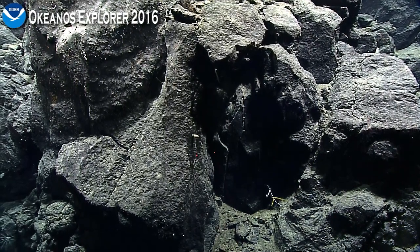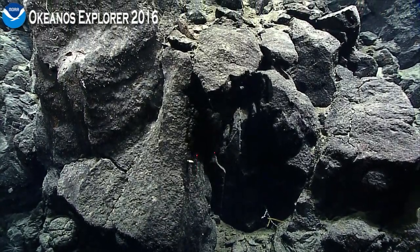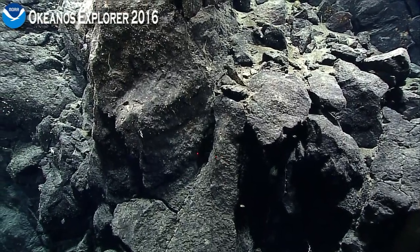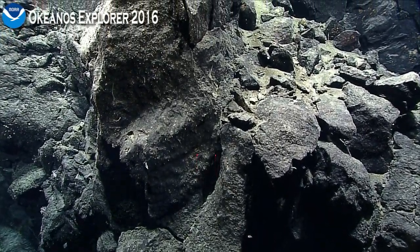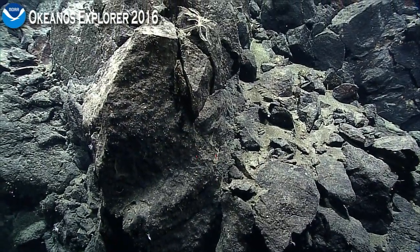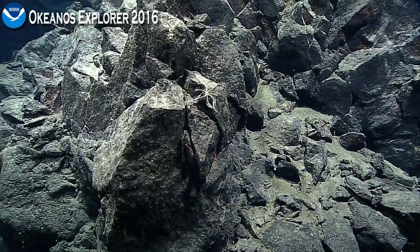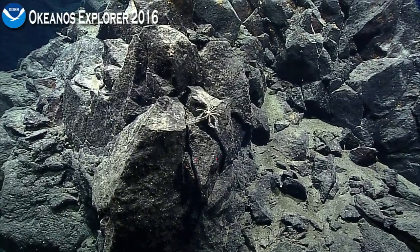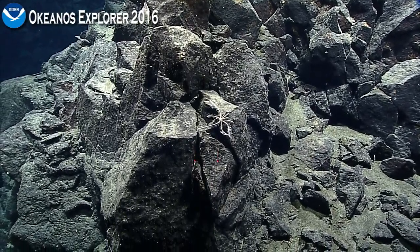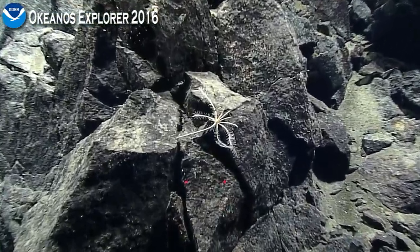Okay. Cool. Well, thank you. Let's go up a bit. Copy that. Look for some more critters. This is quite different from what we saw yesterday. Yeah, it is entirely different. Not as smooth or flat a surface as we saw yesterday, even though some of the rocks were fractured. Zoom in. Okay.